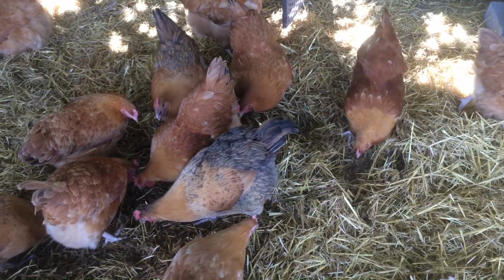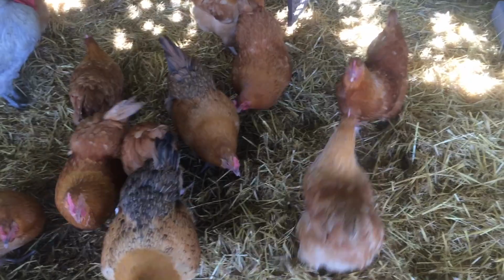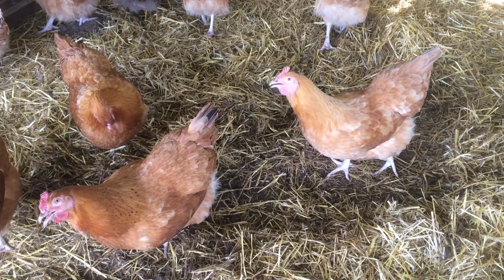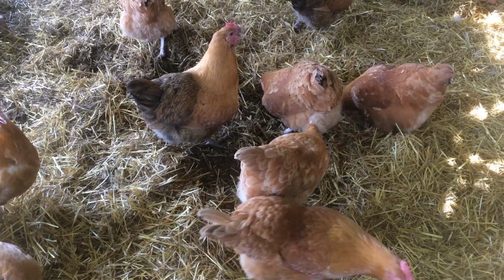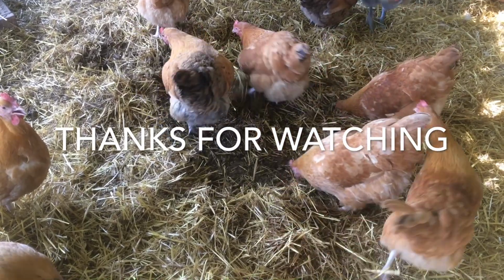Some of my pens have a thicker bed than others, but it just shows there isn't really a wrong way to do this. Using the resources available, you are keeping the birds happier, healthier, and more productive, and that's what counts. That wraps it up.